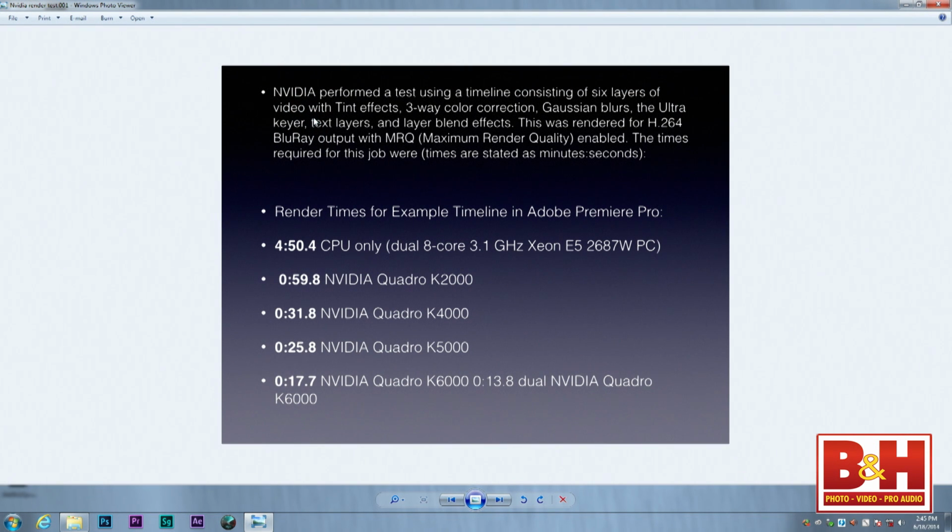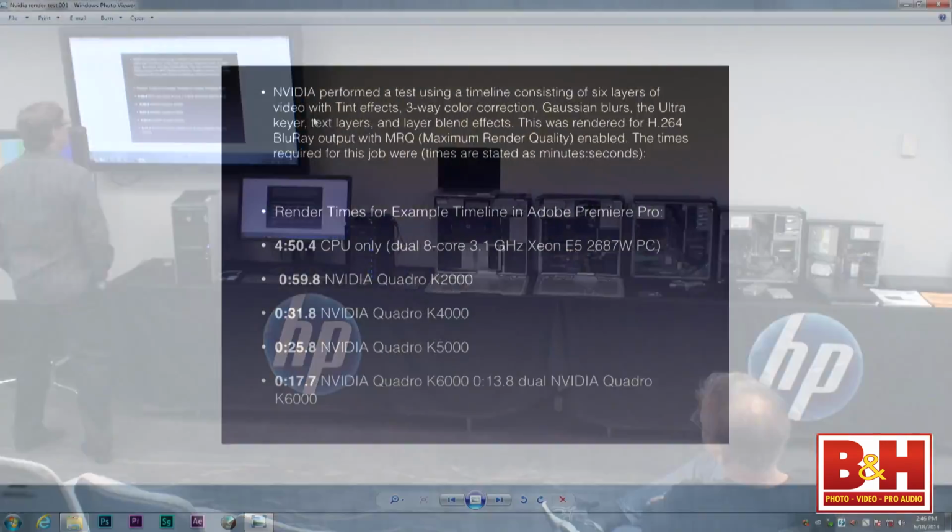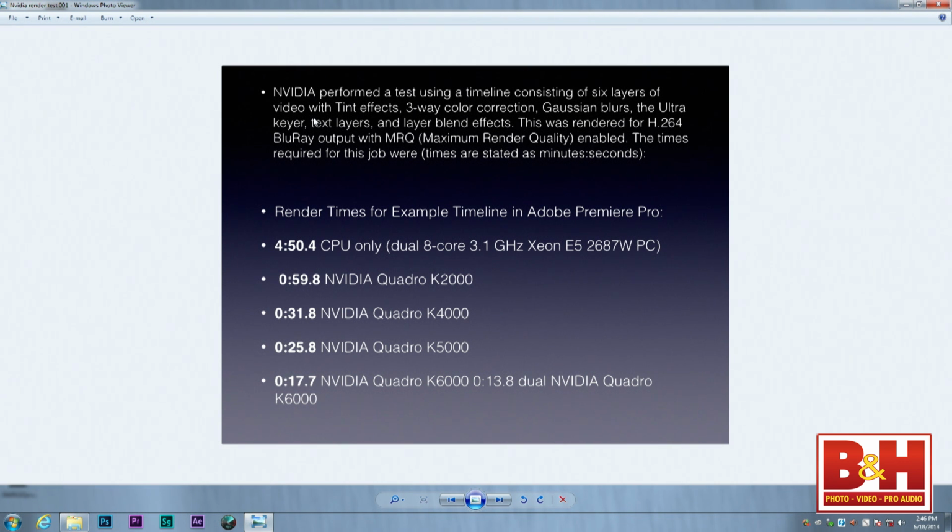NVIDIA, the video card people, did a test with Premiere. They did 6 channels of 6 layers. They put a bunch of blurs, color correction. And then they rendered it without using the video card. Remember this where I said the video card was important? So without the video card, we're talking 4 minutes and 50 seconds, 5 minutes. Dropped to 1 minute with their slowest card. And if you went all the way up to the K6000, which is what we have in here, 17 seconds versus 5 minutes. So that just shows you the power of a video card when doing video editing, and that if you can offload some of that work from the CPU, you're going to get that much better performance.